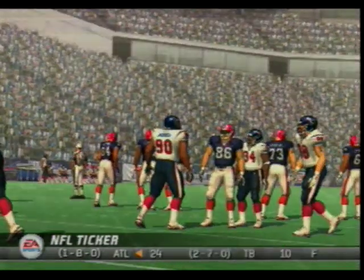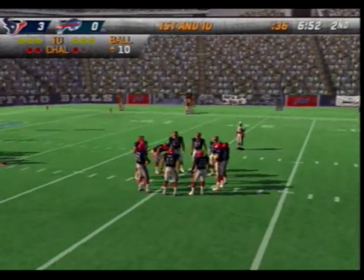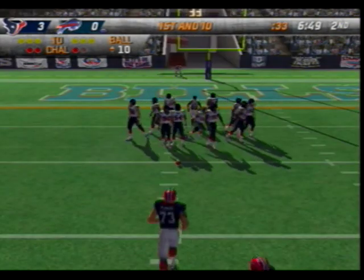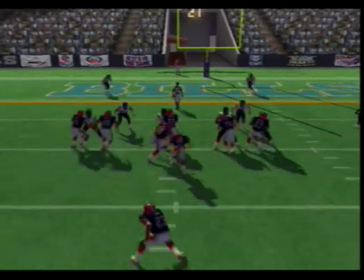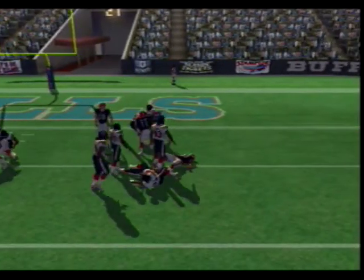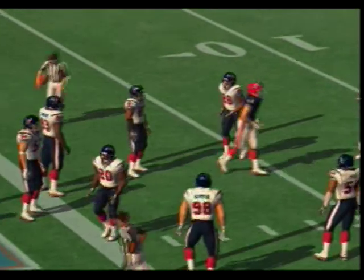I tell you, the defense has to do a better job of coming up and clamping down on the receiver whenever he enters their zone. 10 yards away from the end zone. On the 10-yard line. One back. The Texans come out in a nickel package. He was really hit hard on that play. Perry picks up some tough yards there.